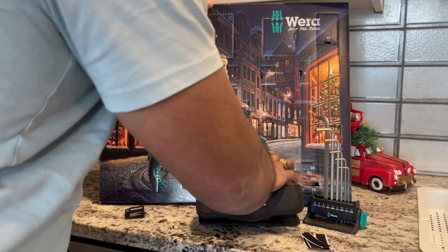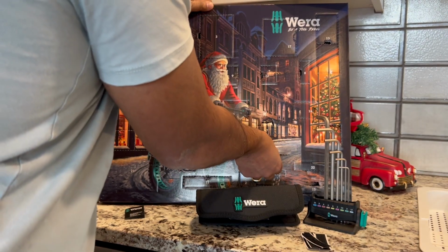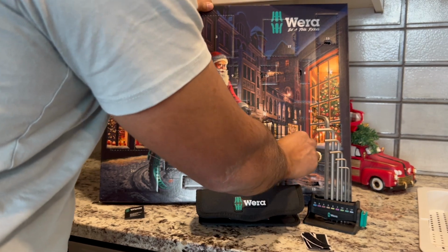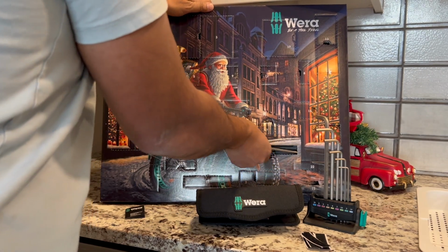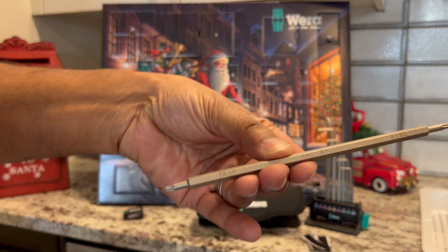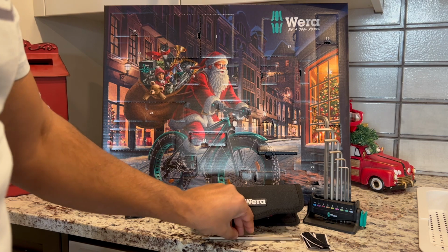Now let's see what's behind number 20 as we move through the numbers 1 to 24, which represent the days in December before Christmas. And we have the large multi-bit with the Torx number 10 and 15.